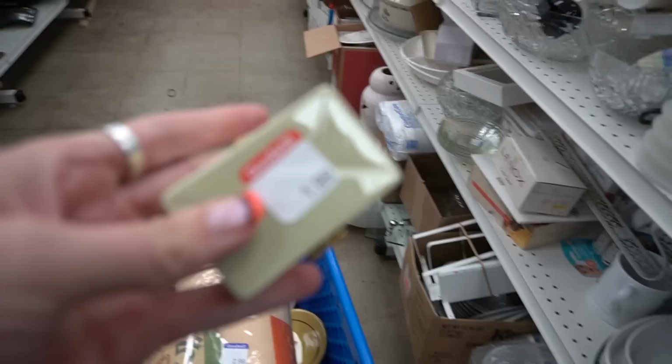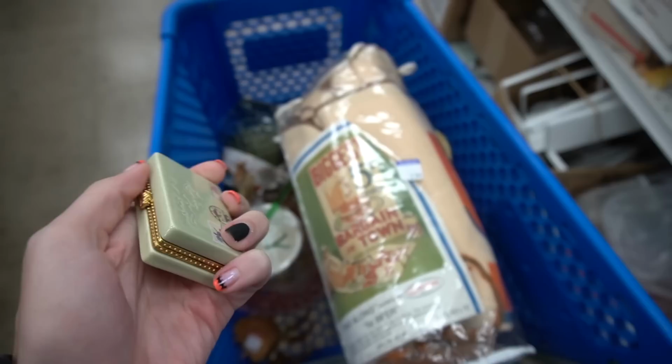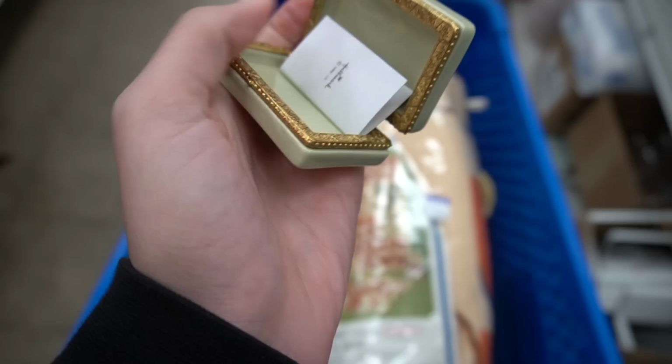I found this little trinket box on the shelf. It does not want to focus for you. Oh, $1.99. It's a little letter. I liked it. Dagny is not here to be my other set of hands, so I have to, there we go. Maybe, look. There is a little card inside. I cannot get it to flip over. It said missing you or wish you were here or something like that.